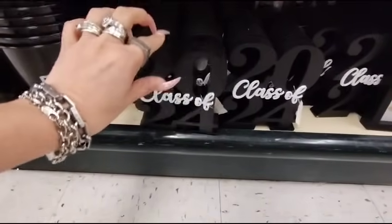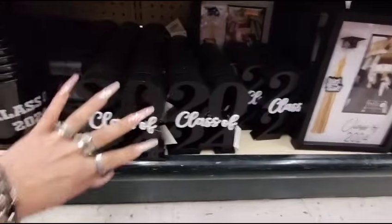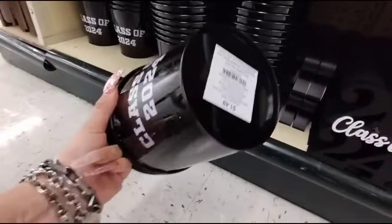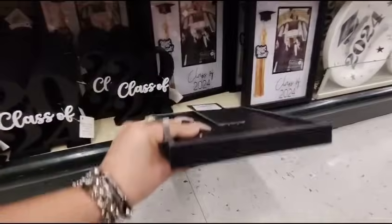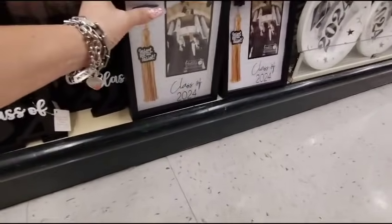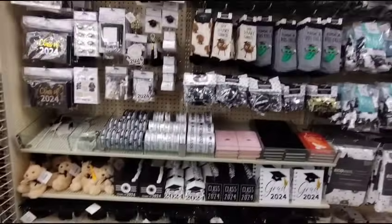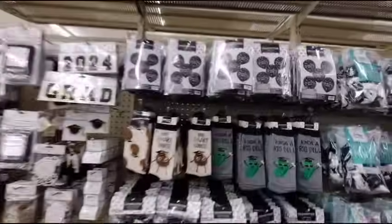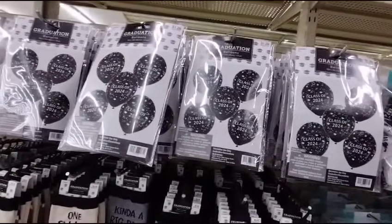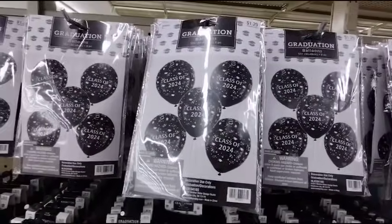They have these at Dollar Tree, by the way. $4.49. And then we also have the decorative tins, $1.49. And then we also have class of 2024, $6.49. So let me take a step back, let you guys take a look. Oh, they also have the balloons, $1.29. So, class of 2024. There you go.